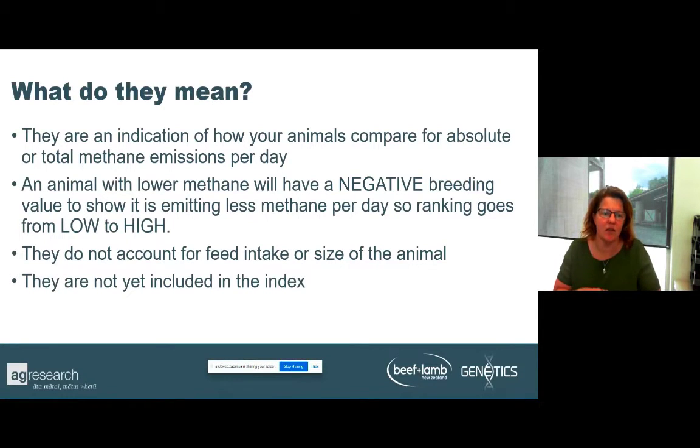The breeding values that you're getting at the moment don't account for feed intake, and they don't account for size of the animal. That means a small animal will give low methane. So they have to be included into some index or have some kind of scaling factor, or you would just breed for small sheep. The reason that they're absolute, and not by unit of feed intake or unit of live weight, is that would end up double counting in the index further down. So it's an absolute measure of methane emissions.